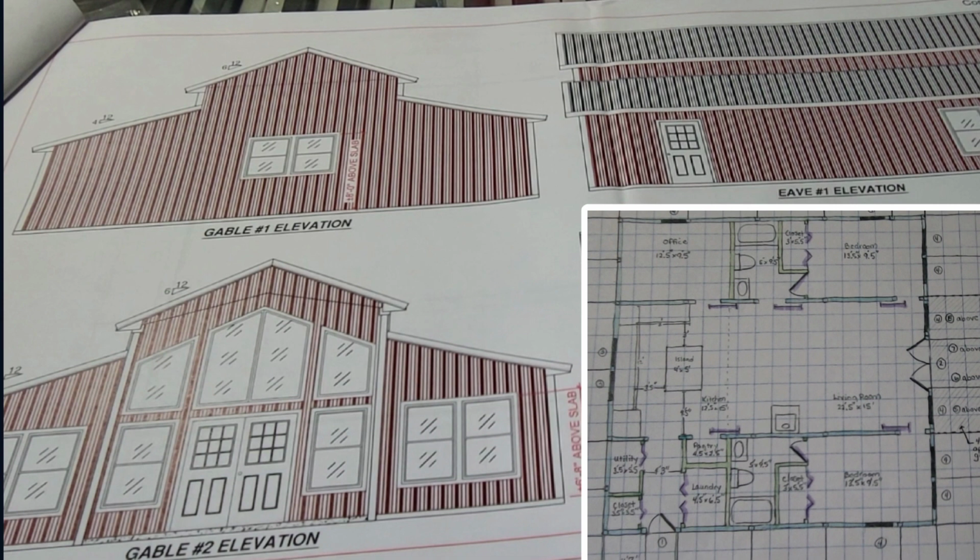We started out talking about a modular and then a stick built traditionally, and then shed to home options. And then we landed on this Barndominium idea. We even were looking at 2-story metal buildings. At one point, we were looking at having a basement, not necessarily under a pole barn, but under a traditional build. We've had thousands of floor plans drawn out, and we are incredibly excited about how this all turned out.